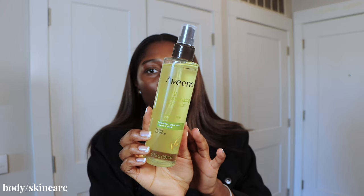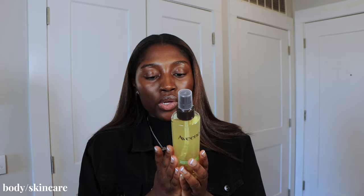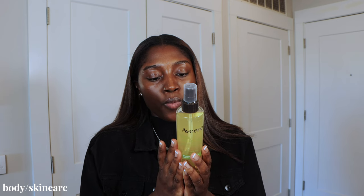My boyfriend's mom actually uses this, and her skin is just so beautiful, and I've seen so many other people use this, and I was like, I'm gonna give it a try. It's supposed to condition dry, rough skin. It's supposed to get smoother, more even skin in a week. It has oils such as sunflower oil, oat kernel oil, jojoba seed oil, and that kind of thing.